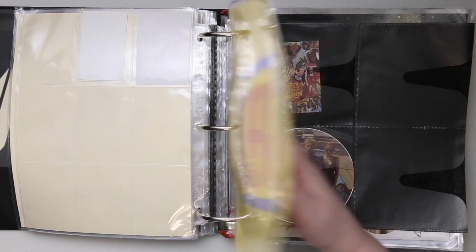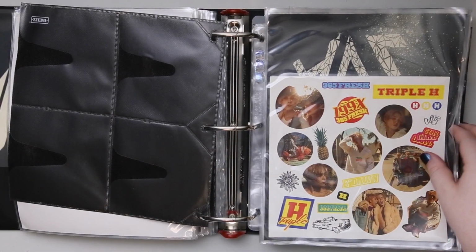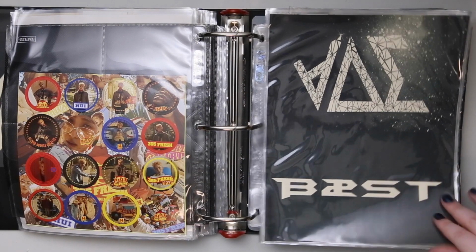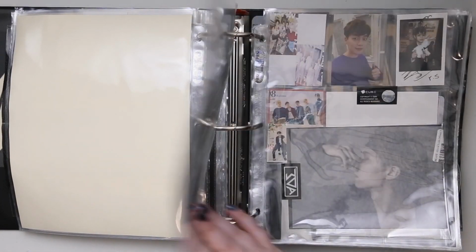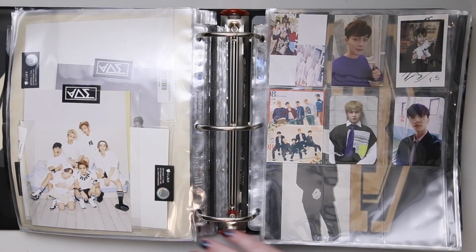I know one of the members is on the event. He's been doing really good. Triple H needs another album. If you agree, let me know in the comments. That's an amazing album.